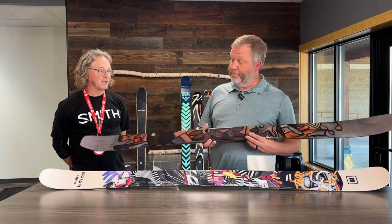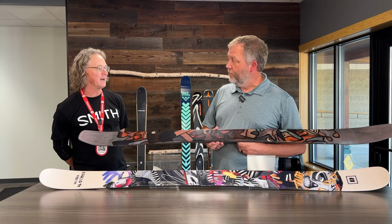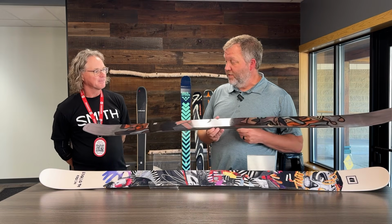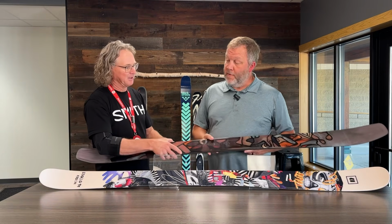And it's surprising at our demo in the spring, which we'll be holding again this year, the schoolhouse demo, how many people you would not associate with twin tip skiing love this ski. This series has a cult following. It has for many years now. So compare that to the Armada in front of us.